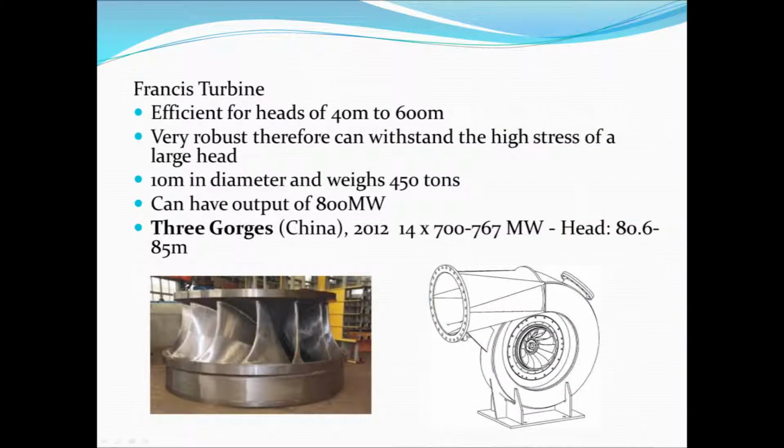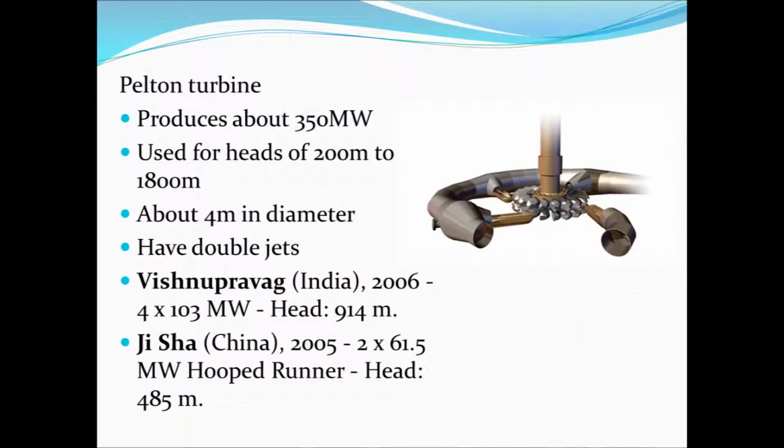The Francis turbine needs large heads of water that can handle huge amounts of stress. This means the output of power is greater than others, maxing out at around 800 megawatts. The Pelton turbine, just as the Francis turbine, operates in large heads of water and can produce up to 350 megawatts.